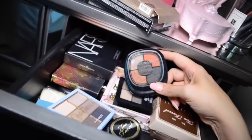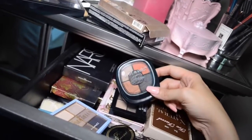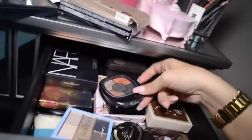This was another thing that was sent to me by a fan of the blog, who is an absolute babe of a girl called Ali. Ali lives in America, and she sent me a whole load of goodies, and this was in it, and I'd never used Wet n Wild, and that palette is so good.